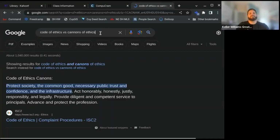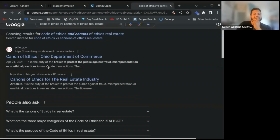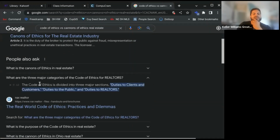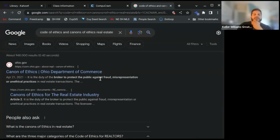Real estate. Ohio. Canon of Ethics, Ohio Department of Commerce, Canons of Ethics for the real estate industry. So Code of Ethics is for realtors. So Canon is law, code is realtors. I thought I had it right the other time, and then it said it different. Okay, so take that as it is. The Code of Ethics is the realtors, and Canons of Ethics are the Ohio Department of Commerce, Ohio Division of Real Estate. Okay, well, good to know I had it switched.